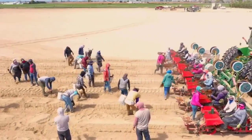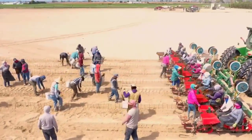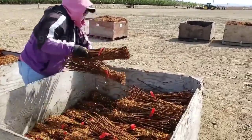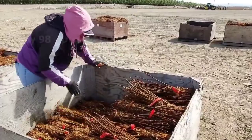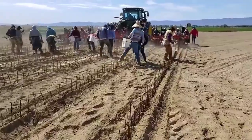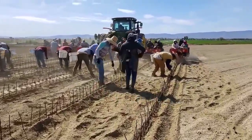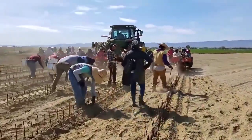Here's what's going on at a seedling farm in Washington. This woman is preparing thousands of apple tree trunks for the nursery process. These apple trees will then be planted and cared for here for 2 months before they are transferred to the official farms.